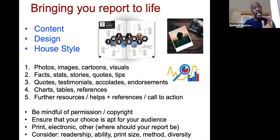Below I've put some other things that can bring a story to life. Photos, images. Like our newsletter, it'd be boring if there weren't pictures to bring it to life. We talked about the facts, quotes, people's stories, charts, and so on. So just be mindful that there are all sorts of different ways, further references, that will bring something to life. Be mindful about copyright and permission. Ensure that you choose the right kind of images or words or quotes for your audience.